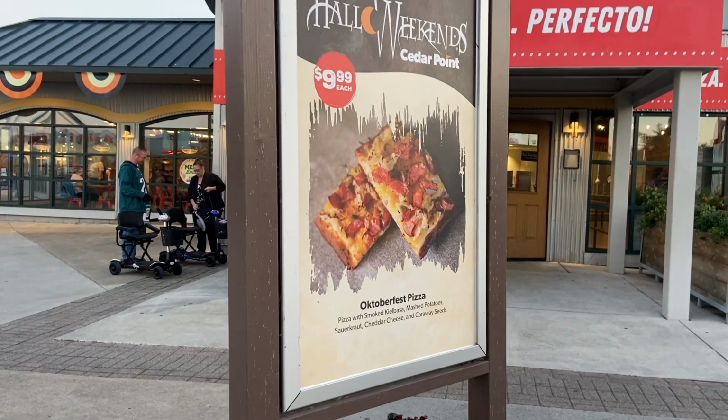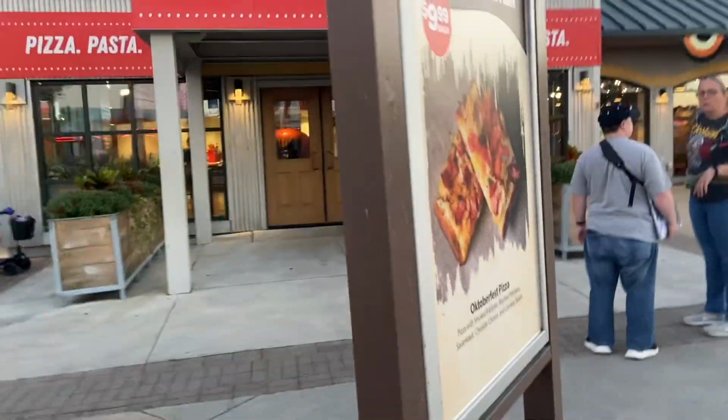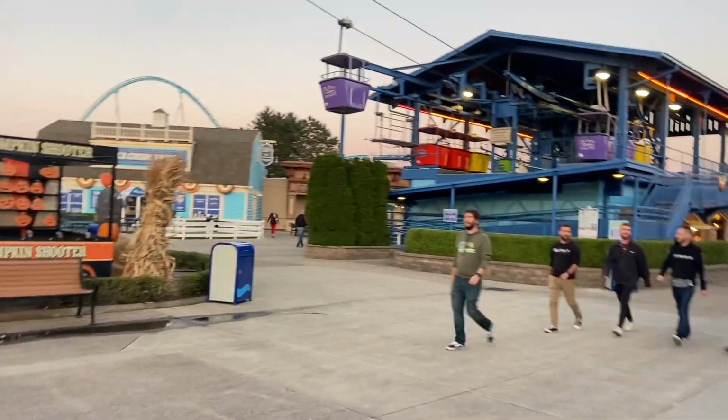Yeah. They have some different special foods that you can get and things also. Kind of like they do for other special events, but no cards for this one. You just buy it straight up. $9.99 for a flatbread. Oktoberfest pizza.